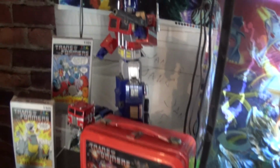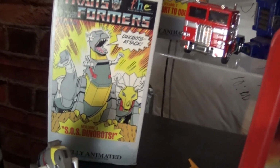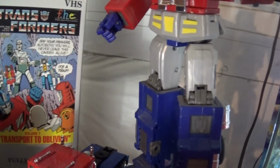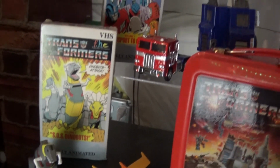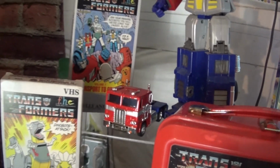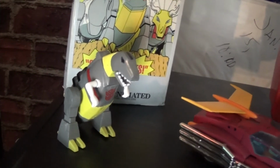Just got some miscellaneous Transformer items on it. Look at that, I got my MP1 Optimus Prime. I got some VHS tapes from the 80s of the Transformers. These are from my childhood. I got SOS Dinobots there, and I've got Transport to Oblivion. Both of these were from FHE, Sunbow Marvel, just absolutely awesome. Individual episodes on each one of these. I think they went for $14 back in the day, which was actually kind of expensive if you think about it. Back in 1984, 1985, I got a really cool Heroes of Cybertron Grimlock there.